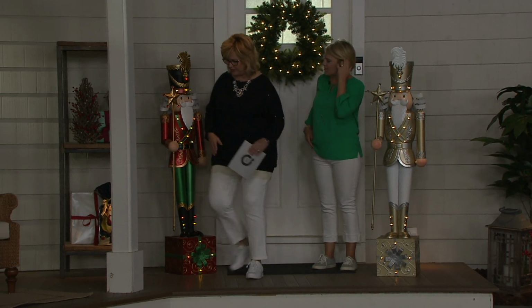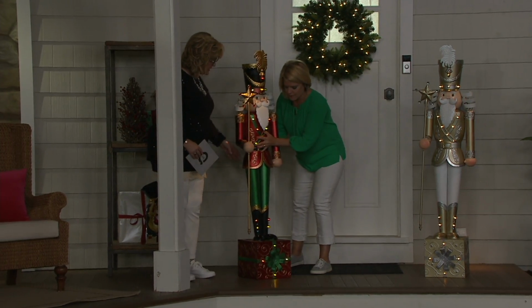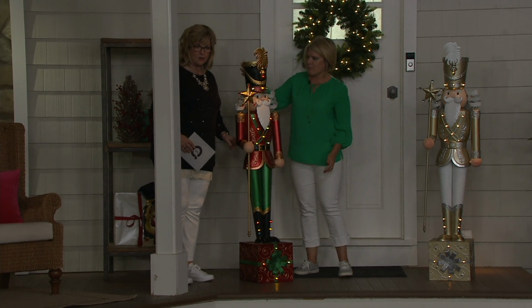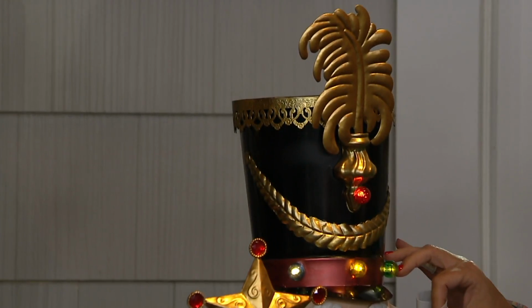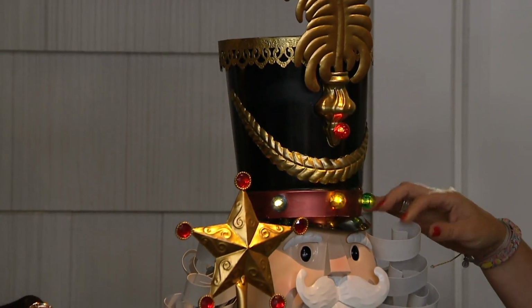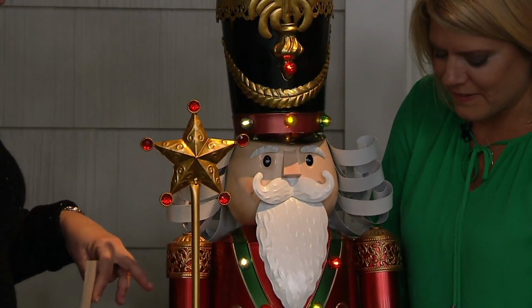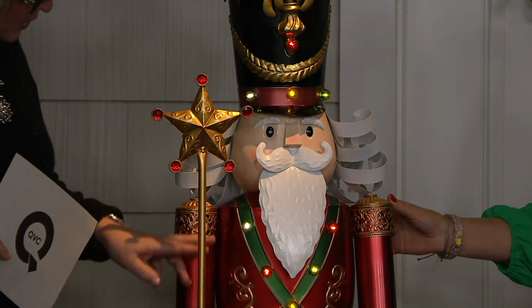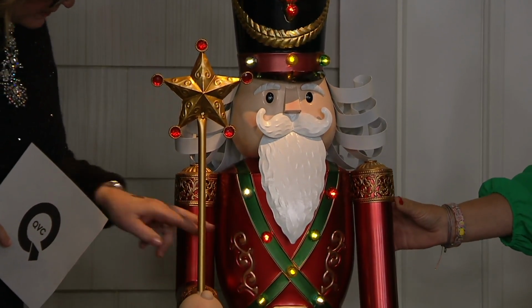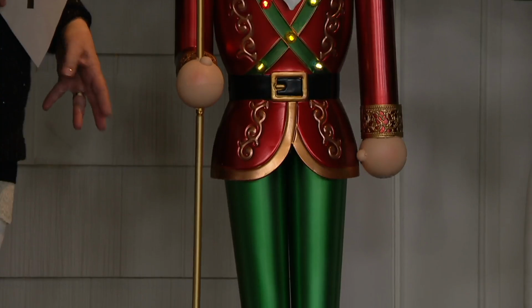I'm going to get out of the way of this guy. I want you to pull him forward just a little bit. How's that? He's more popular in the red and the green, so I want you to get a good look at him if that's the one you want. This is actually the one that I ordered before the show. I wasn't going to let this guy get away from me. So we've already ordered him, so glad you came to our house. He has a nice bright red coat with a green stripe and then green pants. So he's more of the traditional. He is more of the traditional nutcracker colors.